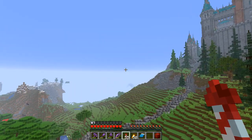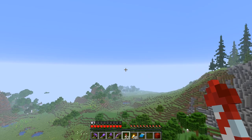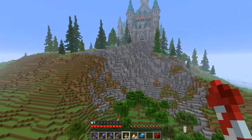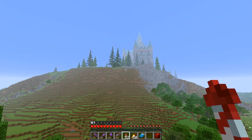I just am building off camera. The whole mountain's done. Are you kidding me? I finished the whole mountain. The whole outside of the castle we finished last time, and we finished the outside of the mountain. And on top of that, we landscaped it.